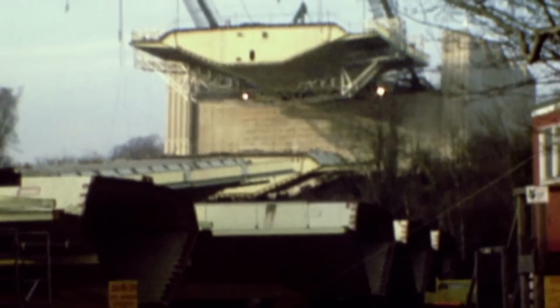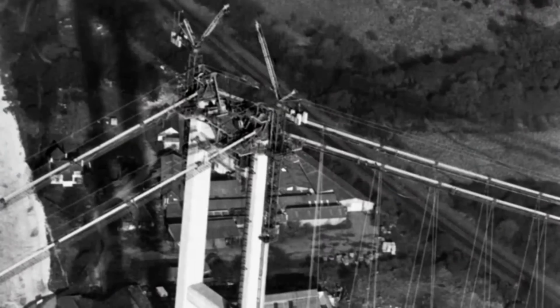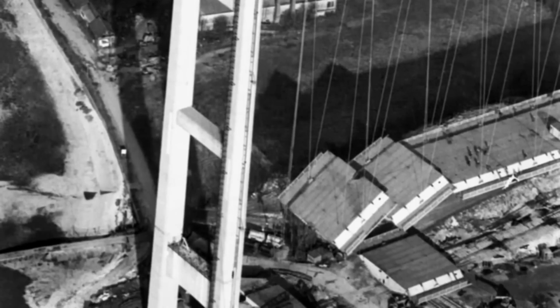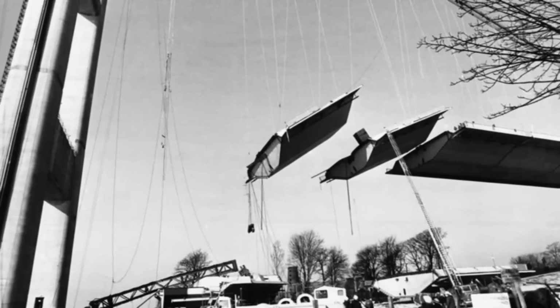But during the complex process of assembling the deck, it was anything but stable. And in March 1980, disaster struck. At the north end of the bridge, one of the 40-ton cranes broke loose and tumbled 70 meters down onto the incomplete roadway. The joints ripped apart, leaving 2 boxes dangling precariously.